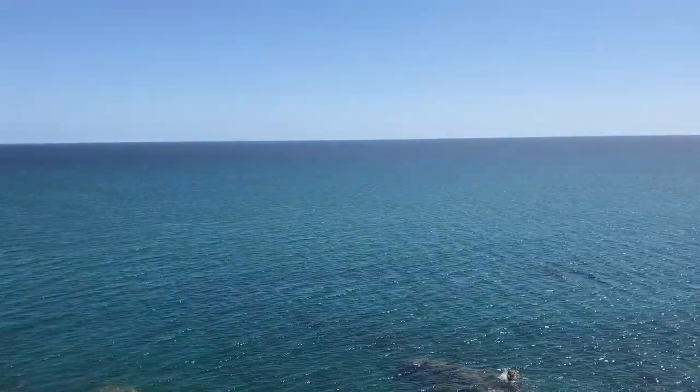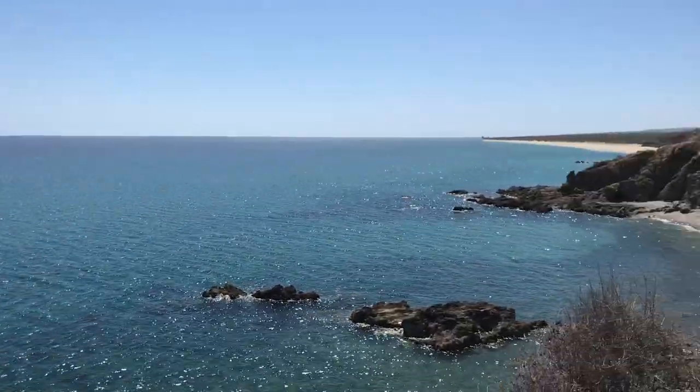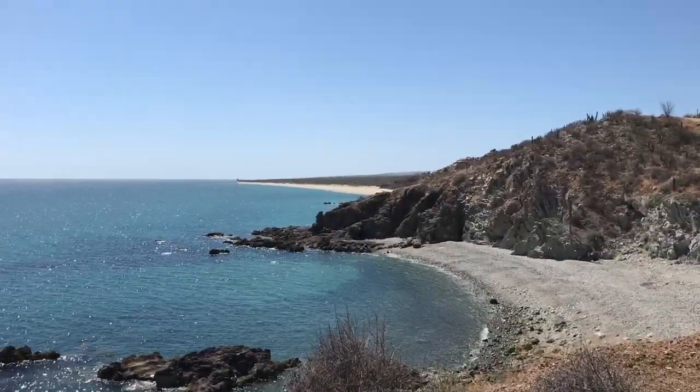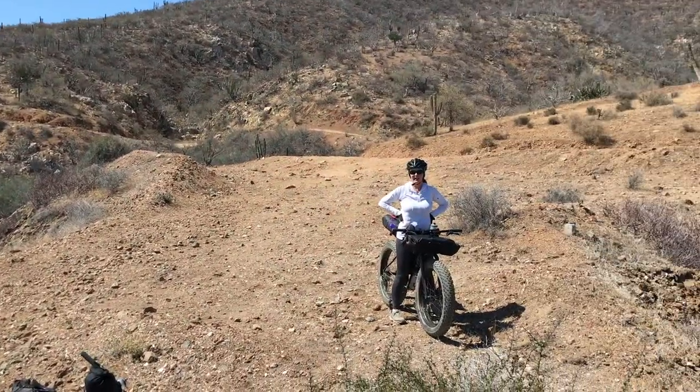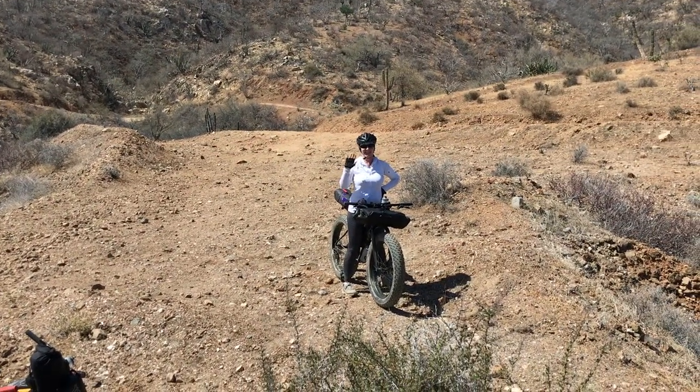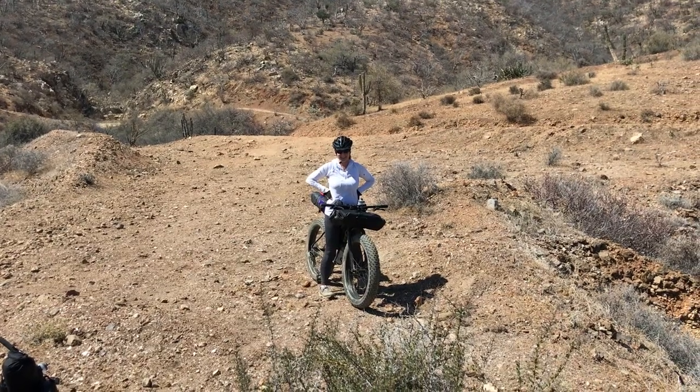The riding is challenging. Lots of ups and downs right here. But we're about to get into that plain right there where it's all going to be flat and sandy for miles. You having fun? Yeah, it's fun.